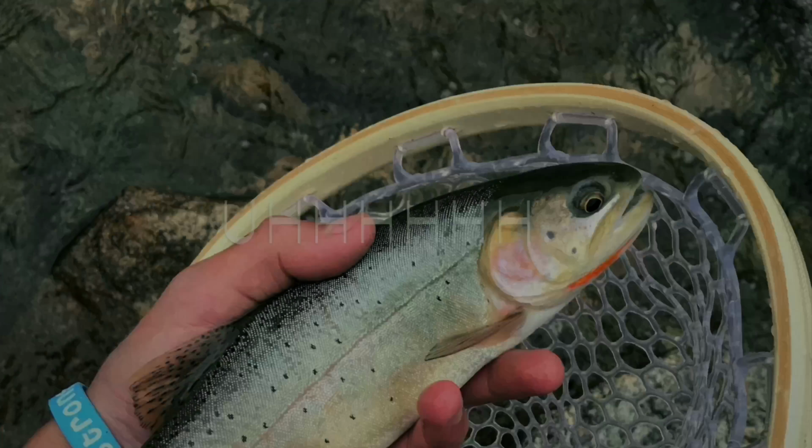So prior to this, I caught two fish. I caught a really, really nice cutthroat, and I caught a really small brook trout as well. It was really, really cool because it was just pocket water the entire time. I definitely regret not bringing my Tenkara rod because that would have just been killer here.